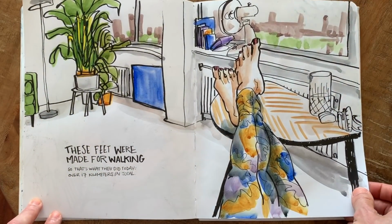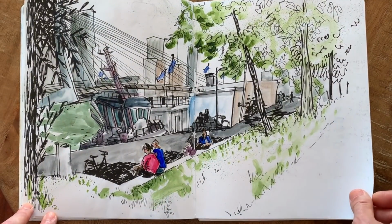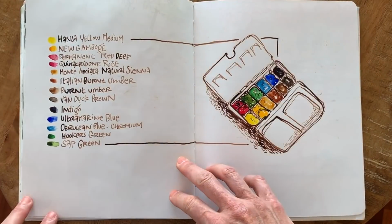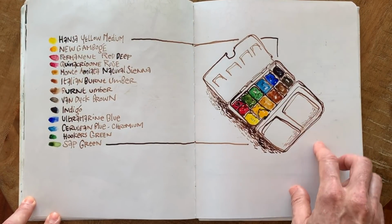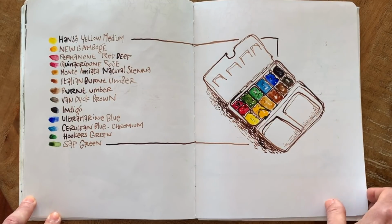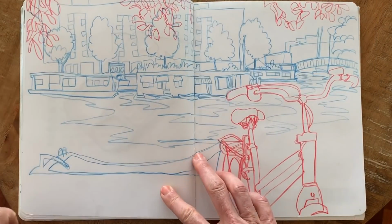Another day, another walk, another drawing. This is in Rotterdam, sitting in the grass. Oh yeah, my watercolor box broke, so I bought a new one and filled it with new colors, and I actually took one color out. So let's see how that goes.